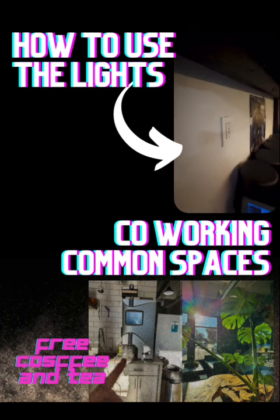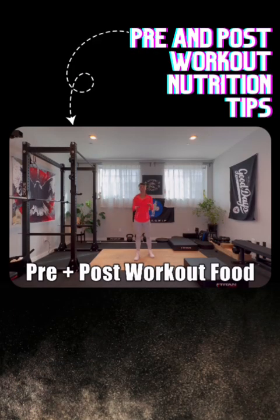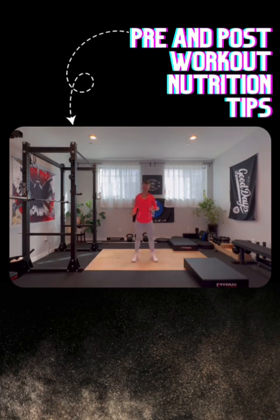All right, food. What to eat before your workout and what to eat after your workout. This can be kind of a complex thing, especially as we fit it into our day.